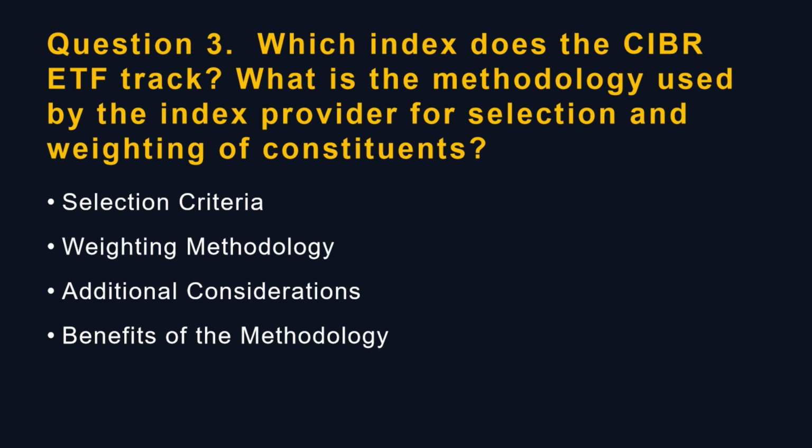Here's a closer look at the methodology behind its construction. Selection criteria. Industry classification. Companies must be classified as cybersecurity firms by the Consumer Technology Association, CTA. The CTA likely uses a set of criteria to define a cybersecurity company, potentially including factors like the nature of their products and services, target market, and revenue streams heavily reliant on cybersecurity solutions.